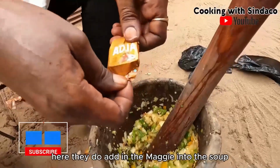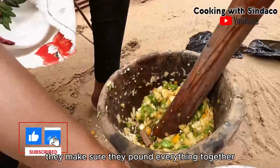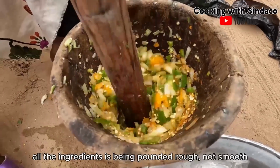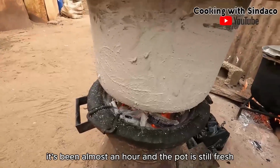Here they don't add the Maggi into the soup or the stew or whatever it is. They make sure that they pound everything together before they use it. All the ingredients are pounded rough, not smooth. And as you can see, it's been almost an hour and the pot is still fresh.